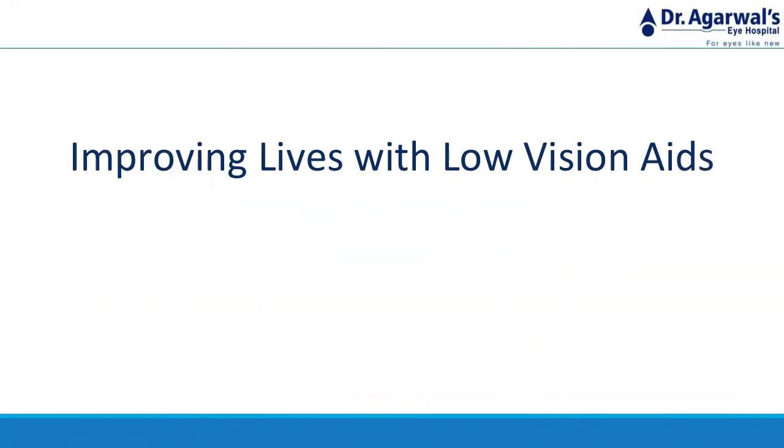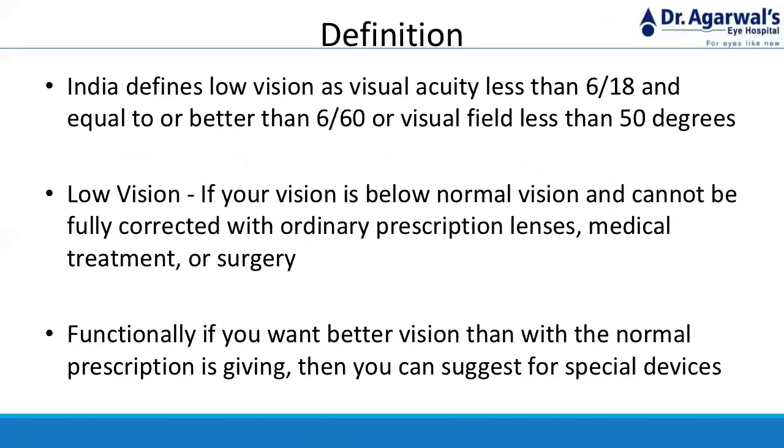So today's topic, which we'll be understanding as well as discussing, is improving lives with low vision aids. Before we go into that, what is low vision? India defines low vision as visual acuity between 6/18 and 6/60, or a visual field of less than 50 degrees. Functionally, if you ask me, any person who is not satisfied with his current vision is a candidate to be referred for low vision assessment.